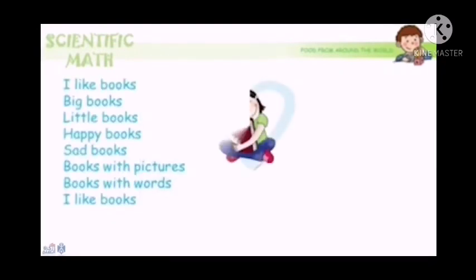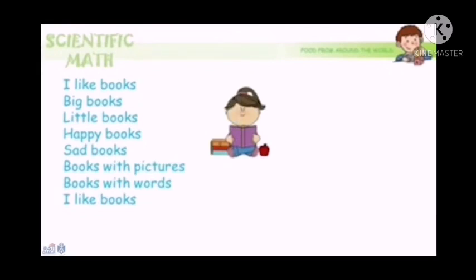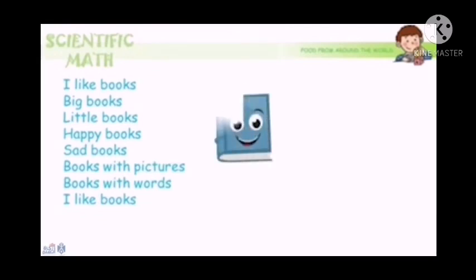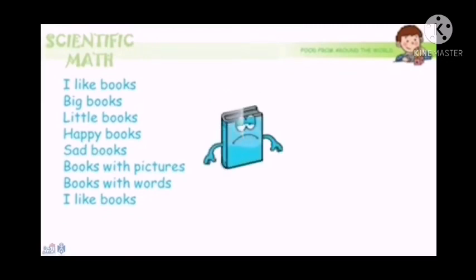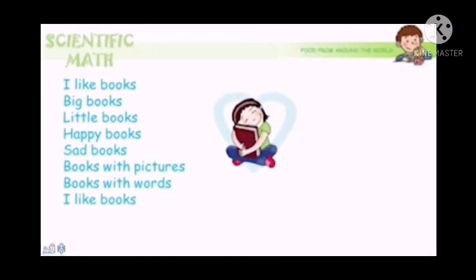I like books. Big books. Little books. Happy books. Sad books. Books with pictures. Books with words. I like books.